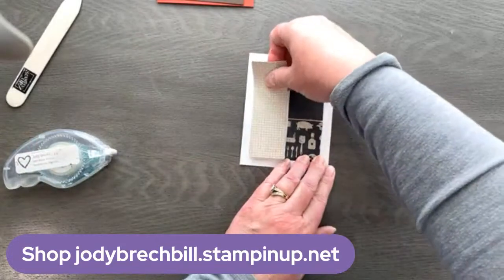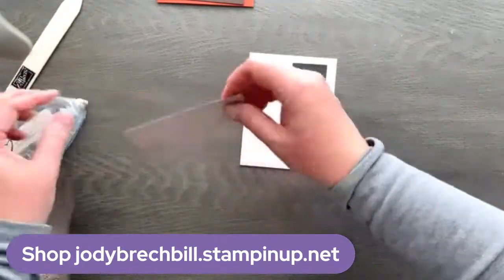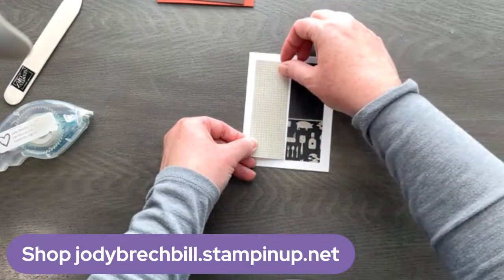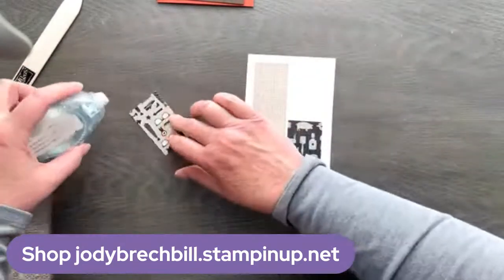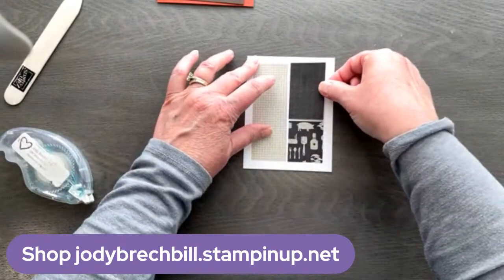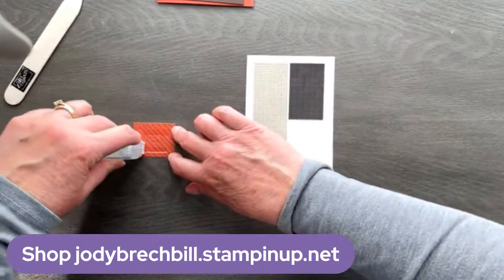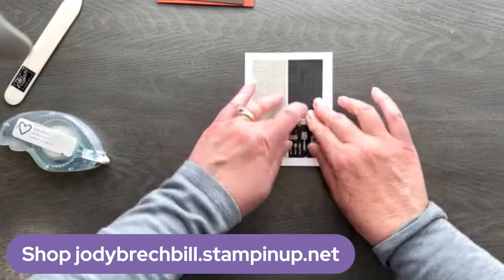So let's get this one attached. Take that off. Now we can add our strip here. So that is our 1.5 by 4.25. But I think this is kind of like a one sheet wonder, if you will. But yeah, man, you can get a ton of cards by just cutting your designer series paper the right way. And I don't mind cutting it. It's just because I want to make cards. I want to make beautiful cards.